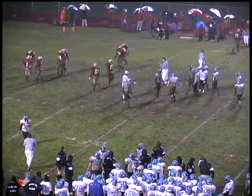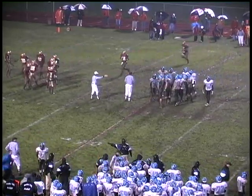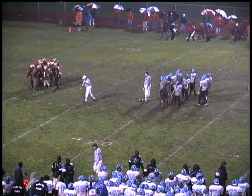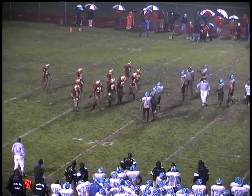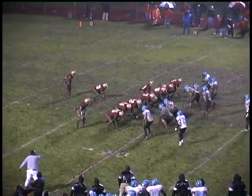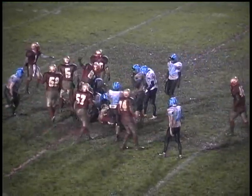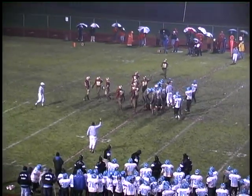Now, the Indians have a long way to go. They've had fumbleitis tonight here in the slop. They certainly don't want to turn it over now. Carlos Scott comes in motion. Aaron Williams will get across the 20 to the 21. Picks up 2.